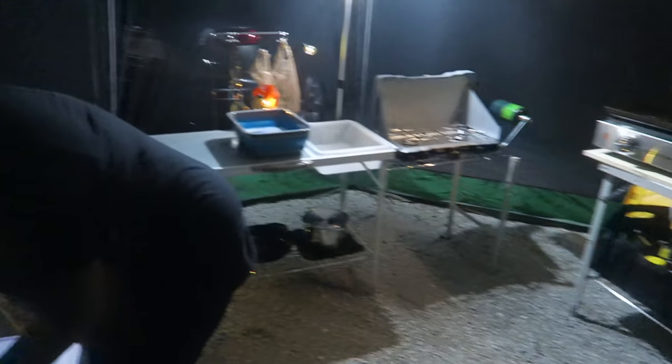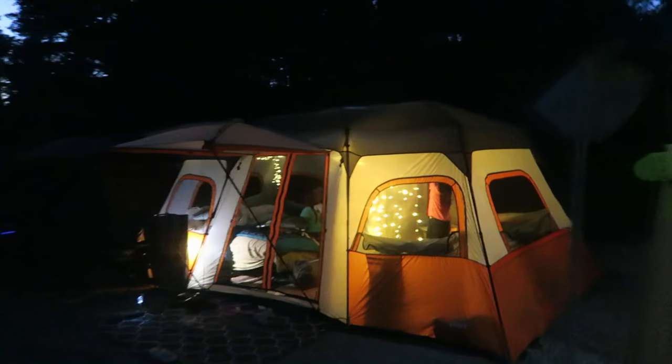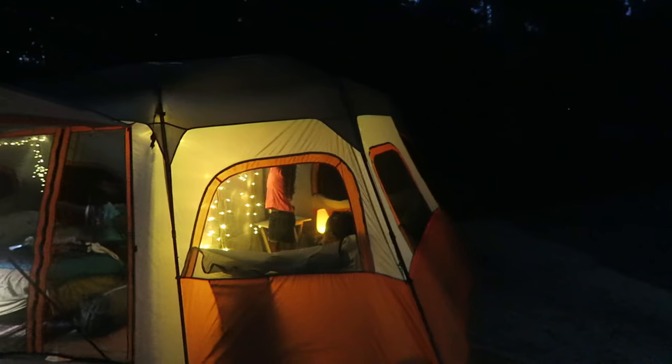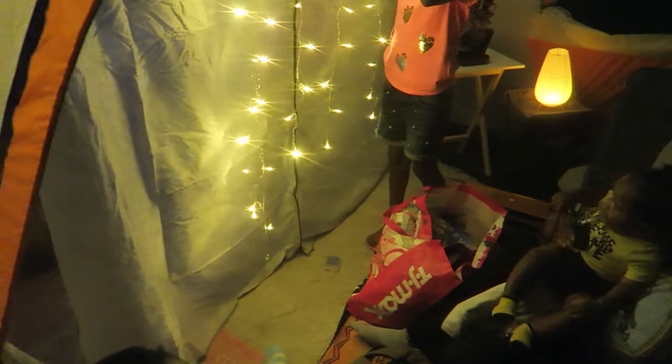We're still setting up our camp kitchen. Just wanted you guys to see all of our lights and all of our tents. I'll give you guys a full tour tomorrow. My mom's tent is the most lit tent, as you can see. It's where the kids are. The fairy lights. This is my sister's bed. Oh, say hi. I don't have it made up yet. And then my mom's side.